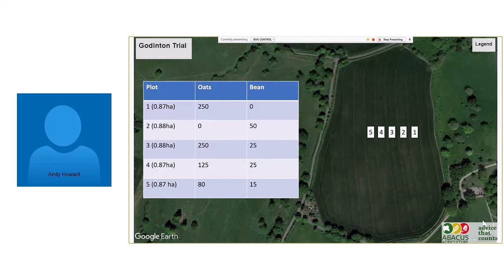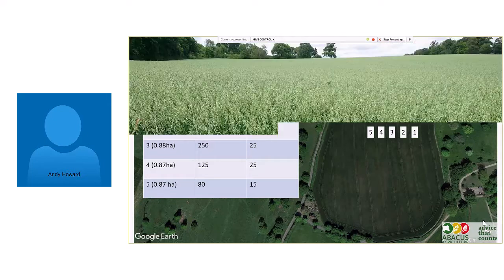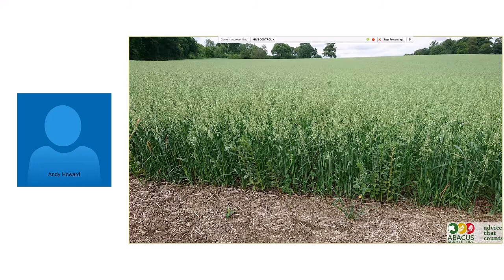So I'll have to wait and see on that yet. But the rest of that, around that trial, the rest of that block of land was destined for spring oats, and I decided to put a few beans in with my spring oats. So it was spring oats with beans rather than beans with a few oats. And that is what it looked like at grain fill, and that has had absolutely no additional nitrogen.